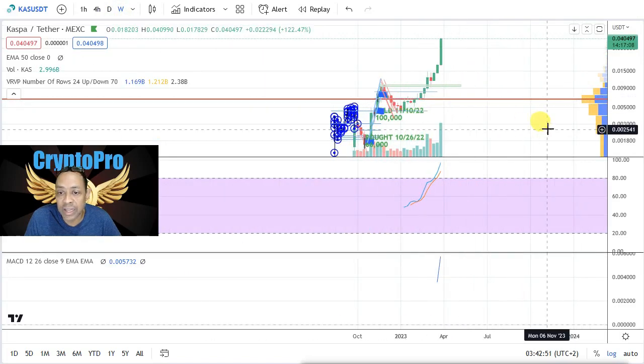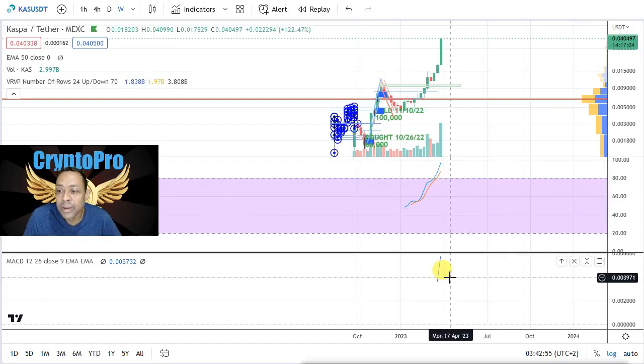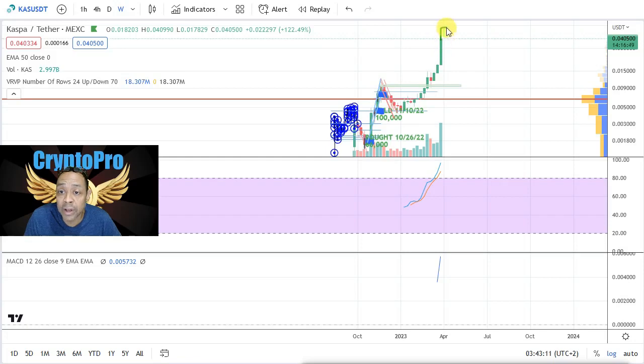This just looks insane. The 1 week still has the stochastic opened up. It's almost like this is a premature bull run. It could be that Kaspa is experiencing a bull run before the real bull run. What could happen next? Nobody knows. Now, here's what could happen. We could have a nice correction, find a new base, and then continue for the real bull run.